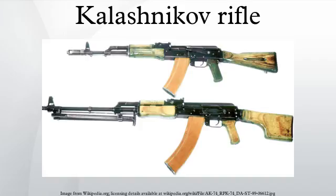RPK handheld machine gun version with longer barrel and bipod. The variants are RPKS, RPKN, RPKL mirror AKM variants. The S variants have a side-folding wooden stock. Low impulse variants.